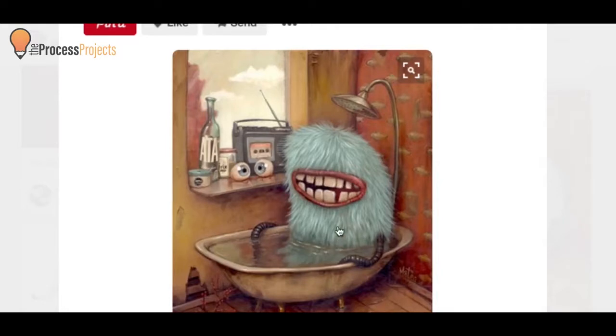But there's some really great stuff in here in terms of color. There's a great color palette. The blue fur stands out on the red background. It's a great use of kind of complementary colors.